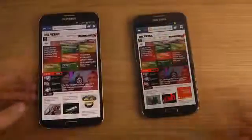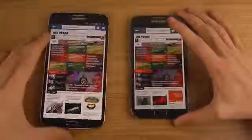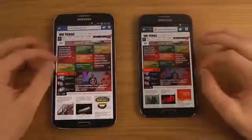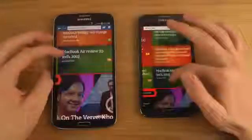But it's not super bad, okay? It's not super bad. It's still very good here. But then of course the device costs a lot of money. Where I pick it up right now, the Galaxy Mega 6.3 actually costs more than the Note. And then you should remember that you do actually get the S Pen here with that bad boy.